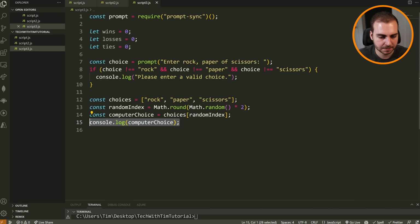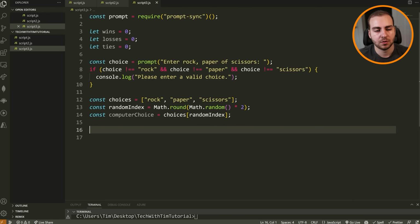Okay, perfect. Now that we have all of that, we're just going to check if the computer beats the player. How are we going to do this? Well, the first thing we can check for is if we have a draw. If we don't have a draw, then we can check the 3 different conditions that result in a win for the player. If they don't win, they lose. There's a bunch of different ways to check this, but it is unnecessary to check all 9 different combinations, because we can exclude the draws and we only need to check for a win condition.